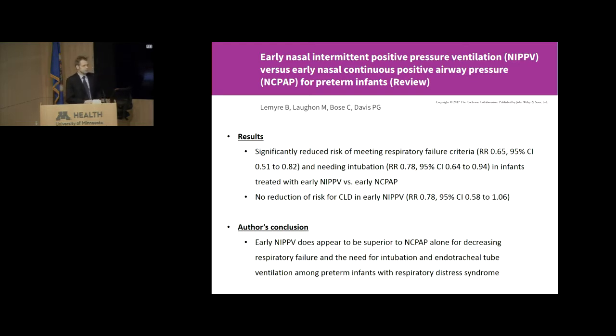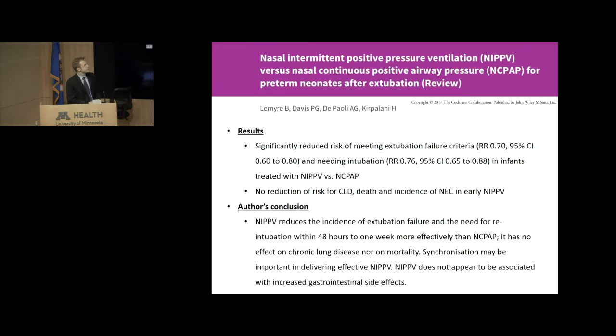for decreasing those outcomes. And the third Cochrane review very similarly looked at nasal intermittent positive pressure ventilation versus nasal CPAP in preterm neonates as a support after extubation, and also found a significantly reduced risk of extubation failure and needing reintubation if you use early non-invasive positive pressure ventilation versus CPAP.